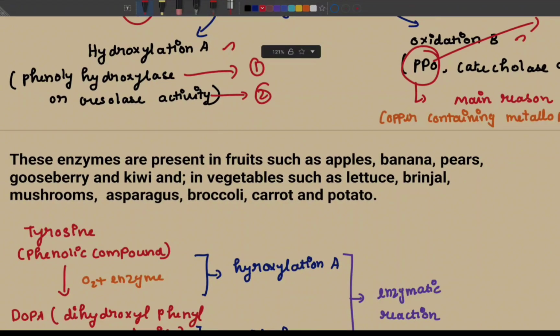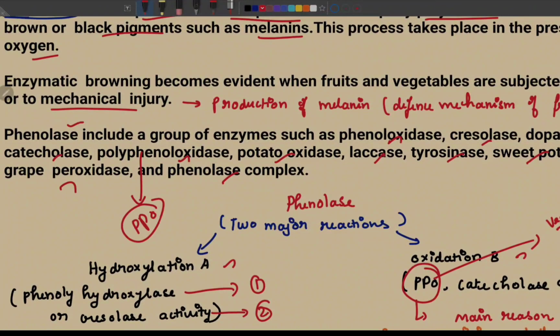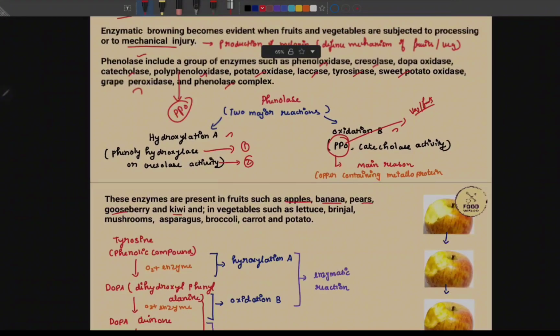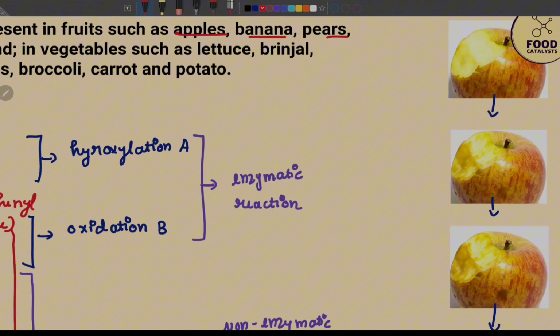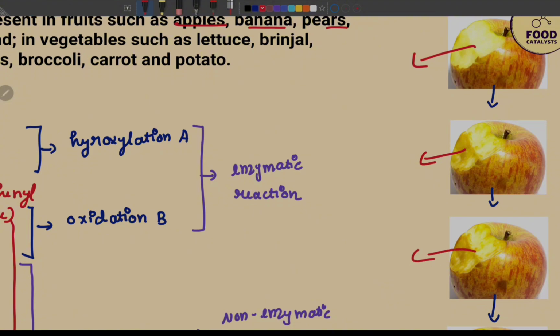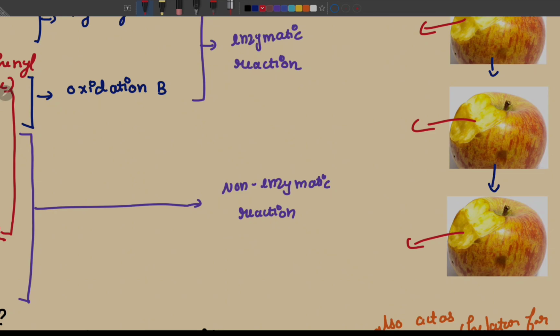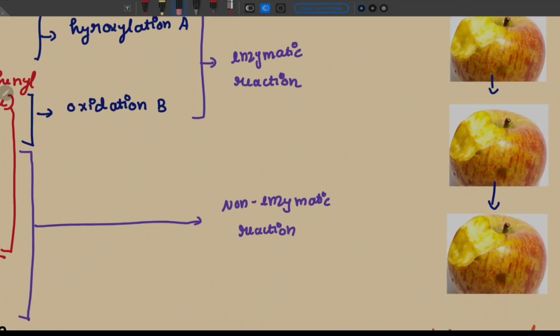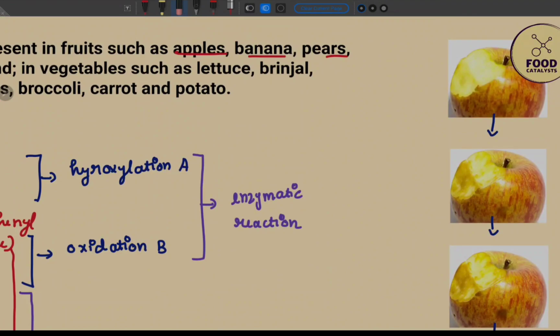Enzymes are present in fruits such as apples, bananas, pears, gooseberry, kiwi, and vegetables such as lettuce, brinjal, mushrooms, asparagus, broccoli, carrot, and potato. The phenolase enzyme we have discussed is present in all of these. As you can see in the images, it can ultimately turn the apple brown. You can see in this area that it has started browning and started to heal itself. As I told you, it's a self-defense mechanism of the fruits. So it started to seal this place. That's what the reaction is basically doing.